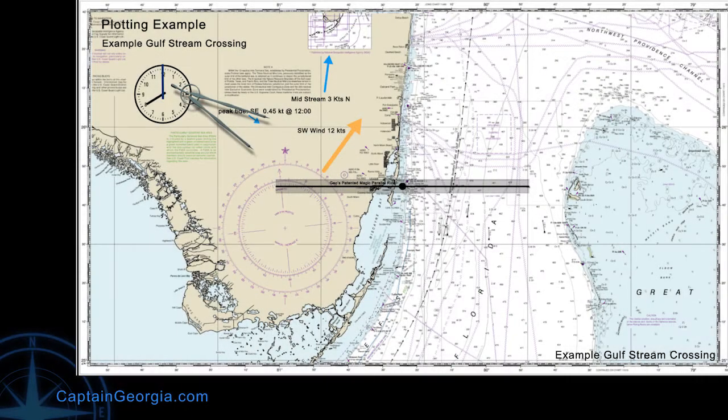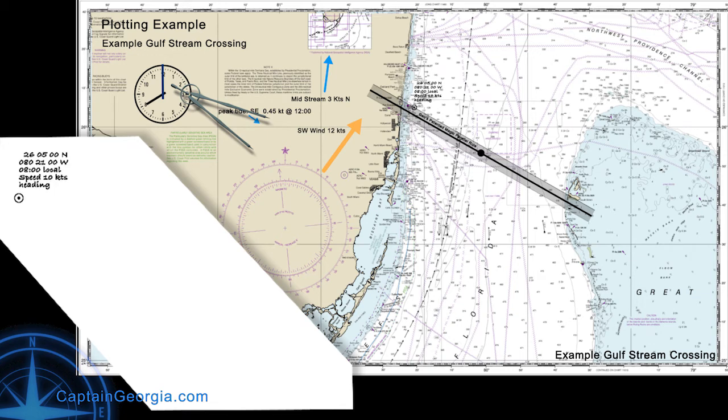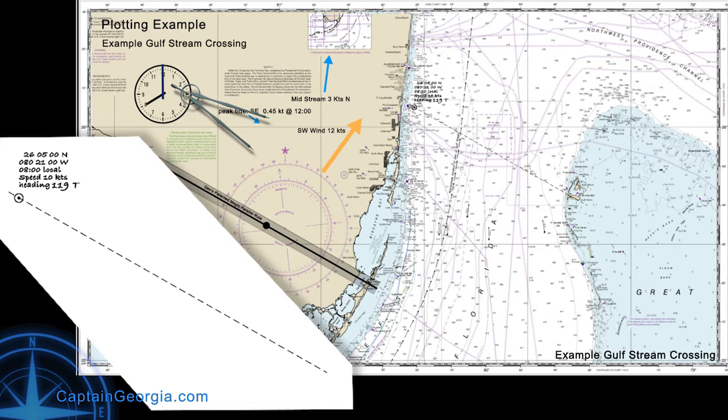Part 4, our example Gulf Stream crossing. We leave Lauderdale around 7 in the morning and we get out past the sea buoy, the safe water mark at 8 o'clock, and we take our first official fix. 26 05 00 north, 080 21 west at 8 o'clock in the morning. Our ship speed is 10 knots and our heading is 119 true. So this is our construction line.